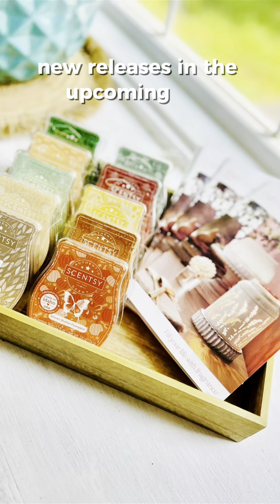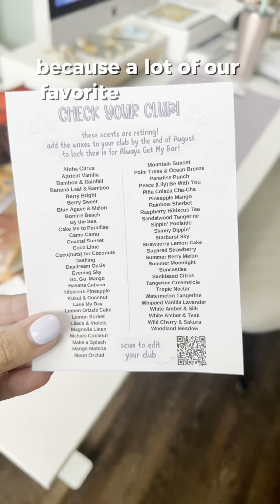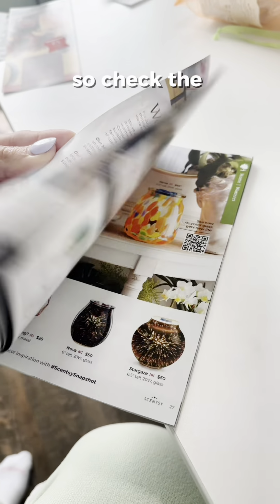Here is everything you need to know about Scentsy for the month of August. August starter kits include the 10 new releases in the upcoming fall catalog, and it's time to update your Scentsy Club for Always Get My Bar because a lot of our favorite spring and summer fragrances are being retired, including a lot of other products, so check the discontinued list.